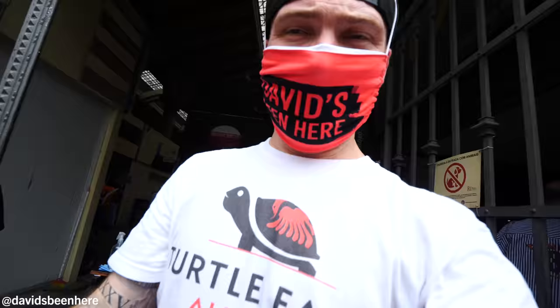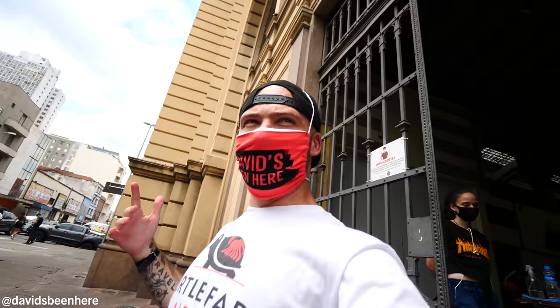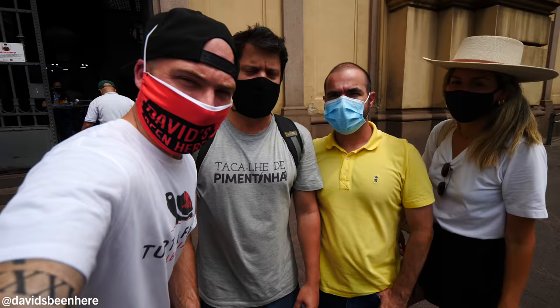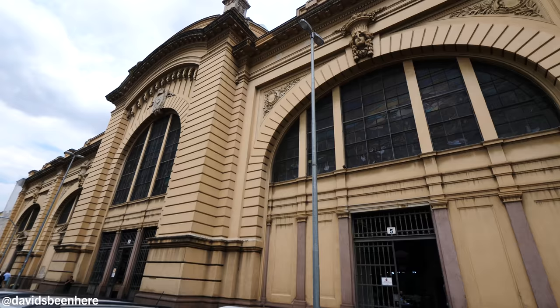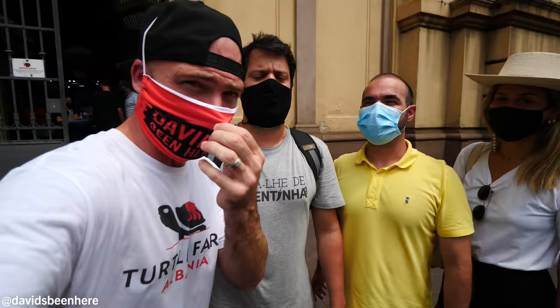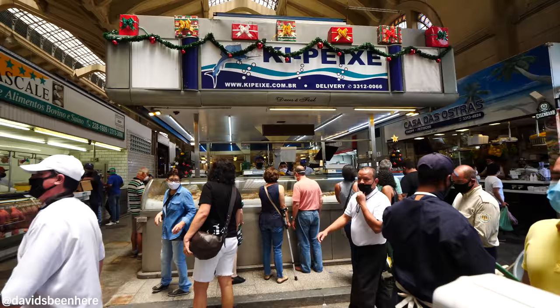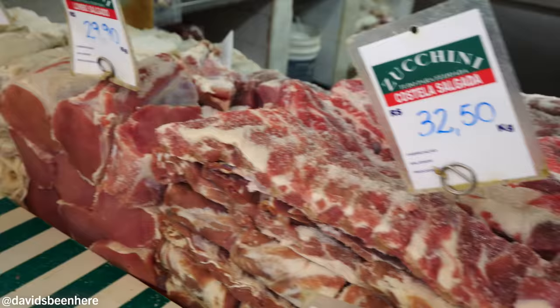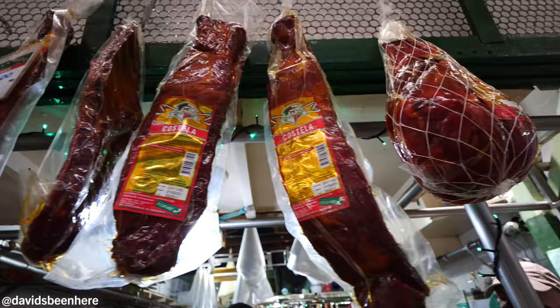Awesome. So right here we have the main entrance of the market. Okay, wow. And that's it, guys. We explored the central market of Sao Paulo. What an experience. So amazing. One of my favorite markets in the world. As soon as you walk in, it feels like a seafood market, meat market, but then you start turning through the different lanes and they sell cheese, salami, endless food.